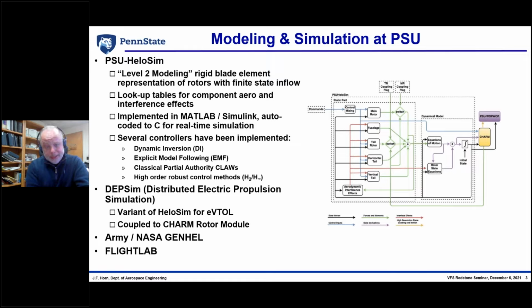Another thing it gets dinged on is for execution speed, but if you have the compilers, I find it runs almost as fast. For example, if I do U860 and PSU HeloSim and autocode, it runs about as fast as the old Fortran version, and with basically the exact same model. And then, of course, the nice thing is we can implement controllers in that environment very easily.